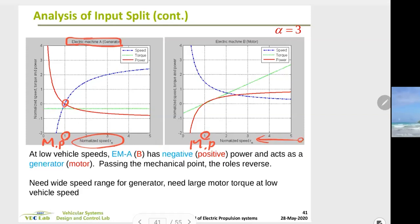So think this way. When vehicle speed is low, then motor A speed is high and motor A power is negative. But as you accelerate, motor A speed reduces and eventually approaches zero. And that's the mechanical point. Okay? And when you accelerate further, when vehicle speed increases, then motor A speed becomes negative and power actually becomes positive because torque was negative, okay?